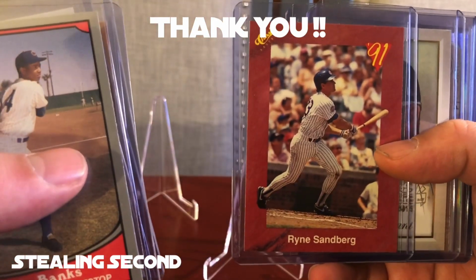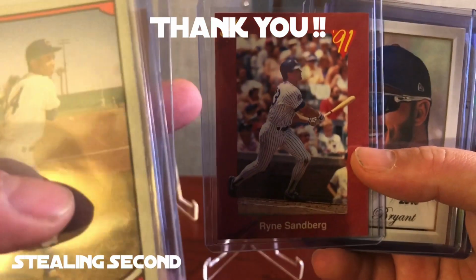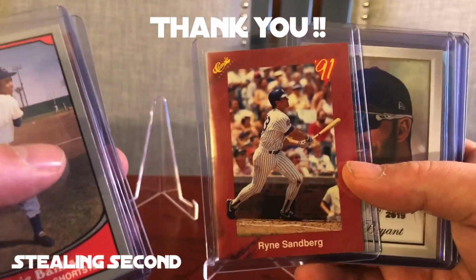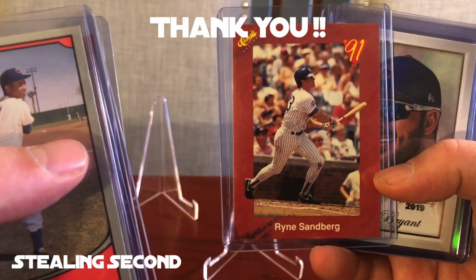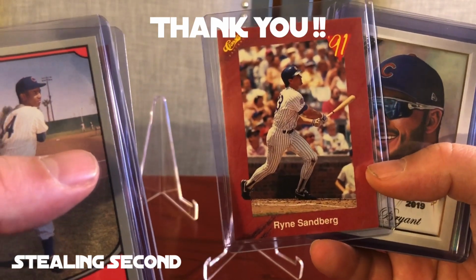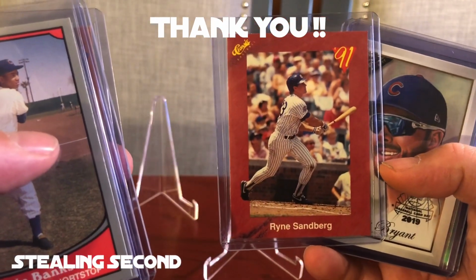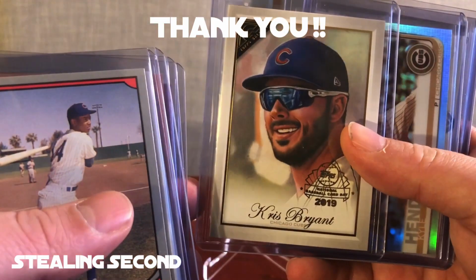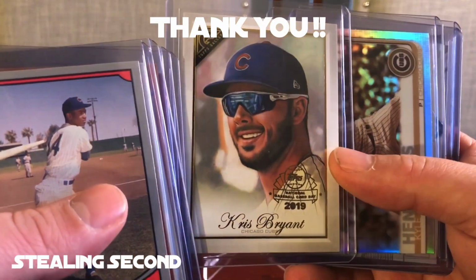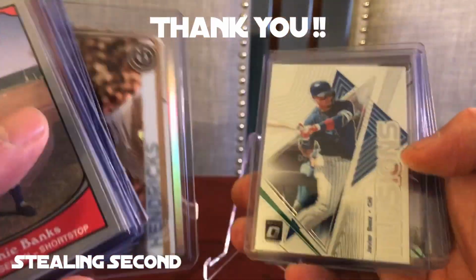And then this classic '91 Ryne Sandberg. This is one I have, but mine is tattered. It looks like it was my wallet card from when I was like 10 years old. It is in bad shape, so Brandon was kind enough to send me this one. This one is sweet. It's a very clean, nice version, so I love that. And then I got the National Day Chris Bryant Gallery. Very cool card. Then he sent me this Kyle Hendricks Sepia.